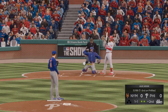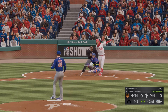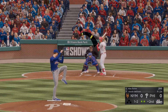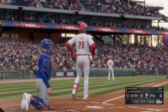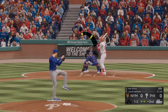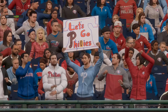Called strike at the knees. Evens the count at 1-1. Oh, looked like he was towing an anchor there. 1-2. Lifted down the line in left. Ready with the 1-2. And my goodness, how about this? He struck out the side in back-to-back innings, six in a row, and the inning is over.